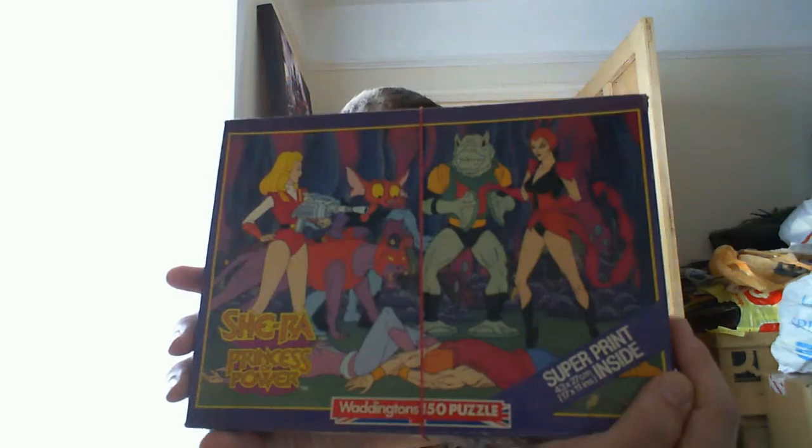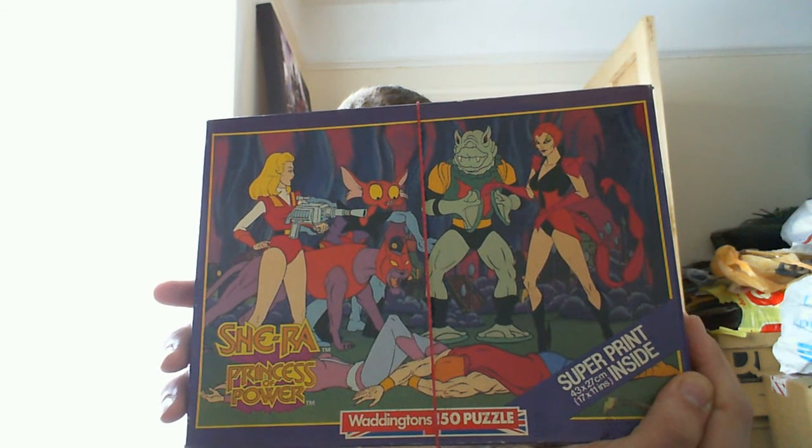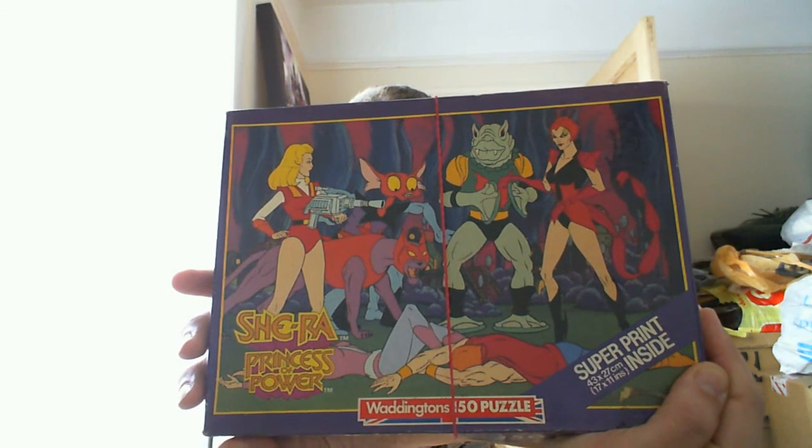But unusual picture, not the most standard picture you'd expect from a She-Ra puzzle, but even the original drawing, almost like a poster where you were supposed to use that as a reference to do the puzzle, still in there as well, so that's okay. But yeah, pleased to pick that up.